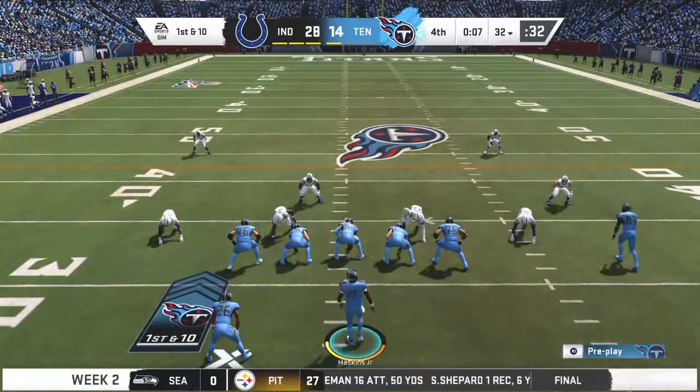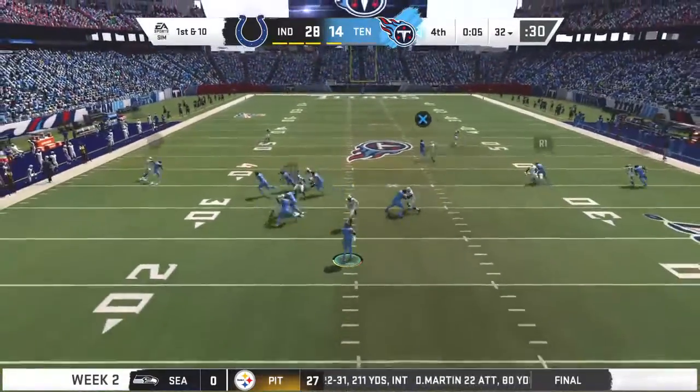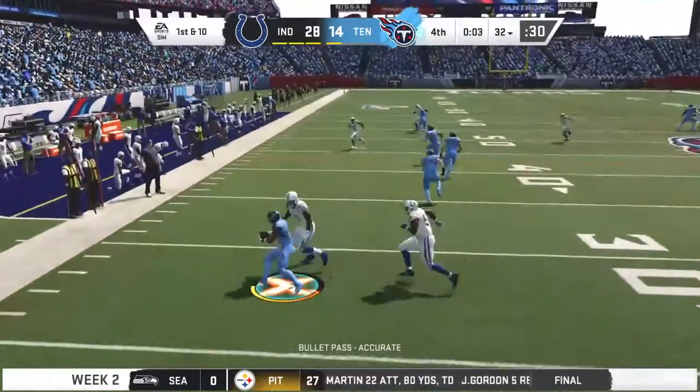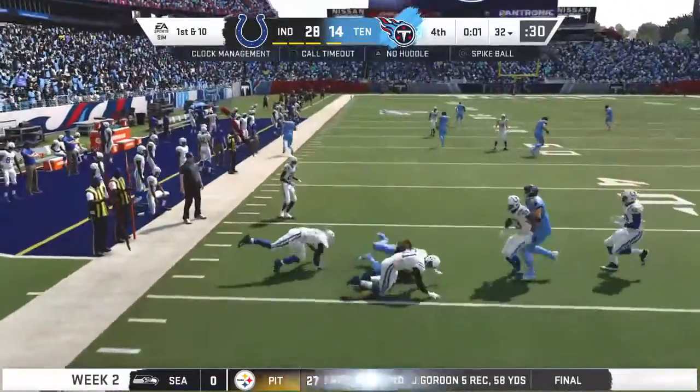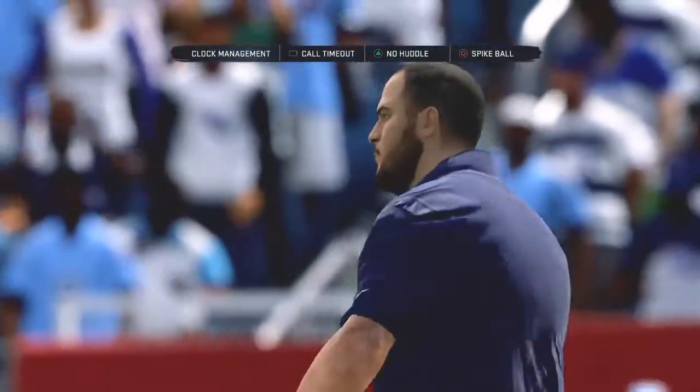From the 32 now, here's 1st and 10. Let's go. On first down, it's Haskins. They'll set up the screen to Barkley. And he will lose yardage here to the 31-yard line. So this one winds up an Indianapolis victory.